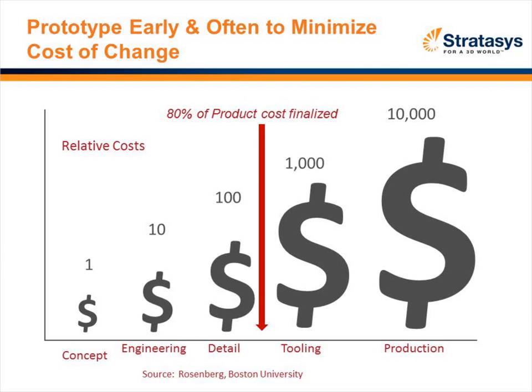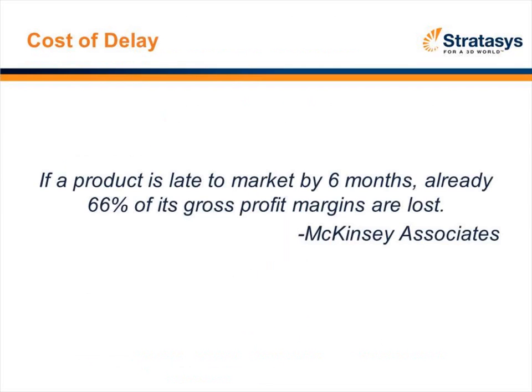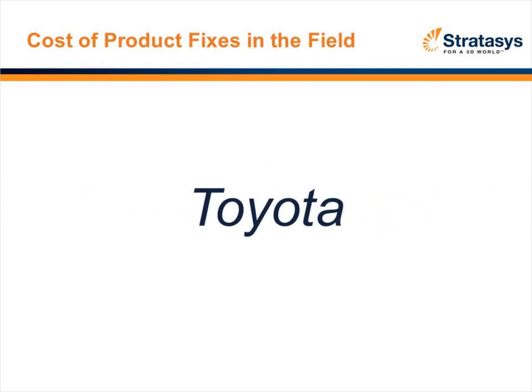But continuing on with how it's being used today, this is a quote that I think everybody can relate to, from a research firm. If a product is late to market by 6 months, 66% of its gross profit margin is lost. And if you look at recently this whole idea of the cost of not having good quality, the cost of design changes, if you look at the headlines today, you see a company that for years epitomized good quality, Toyota obviously, and recently, now it's been several years now, some of the problems they've had with their design and manufacturing, and what it's done to the entire company itself.